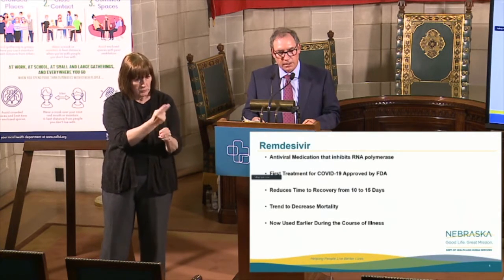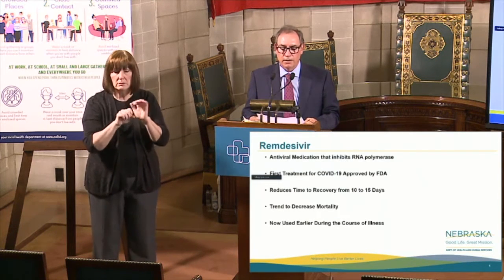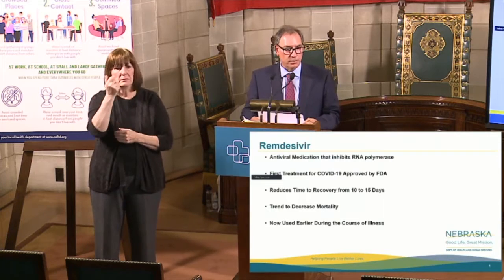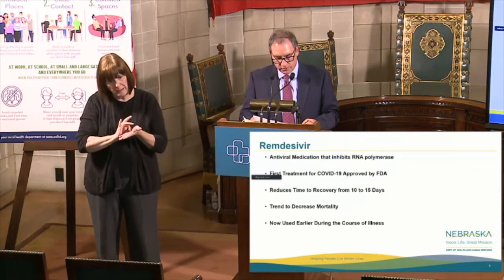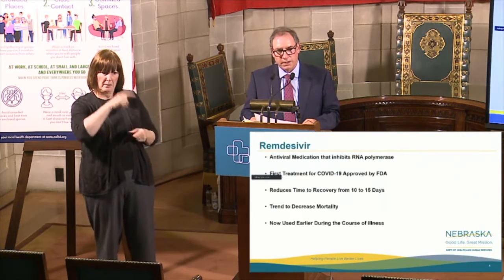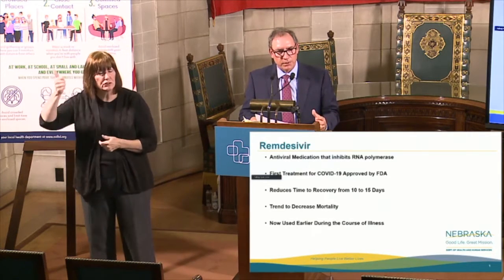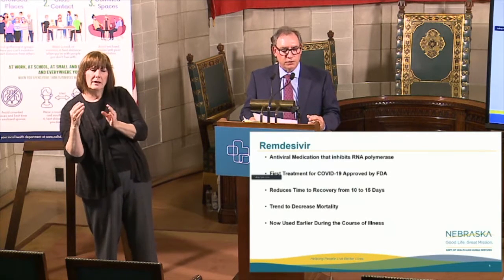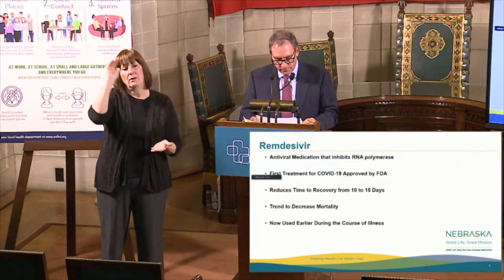And since that time, it was allocated to the states as far as how you could get it to the hospitals. But right now, it's widely available for purchase by any hospital system. In the largest studies on remdesivir, it showed that it significantly reduced the time for a patient to recover in the hospital from 15 days down to 10 days. And in that same study, there was a trend, but not a significant reduction in mortality. So it trended towards a statistical significance, but did not quite reach statistical significance for decreasing mortality.